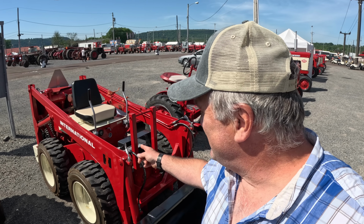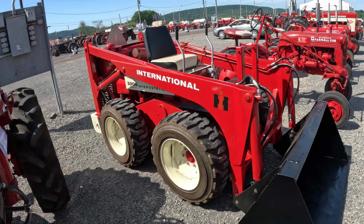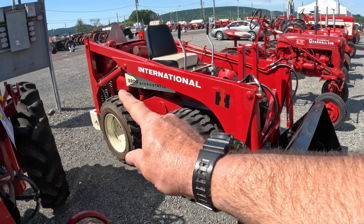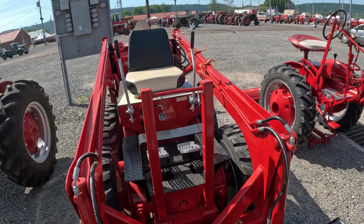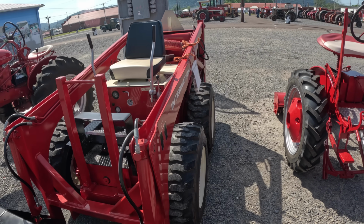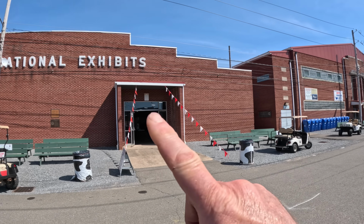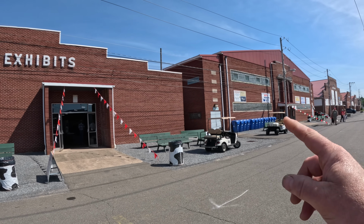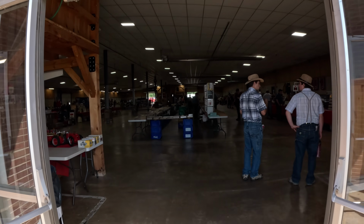But this is unique. I don't think I've ever seen one of these restored. It's an International skid steer. It says 3200 Series A hydrostatic. Nope, I've never seen one of these restored. It says it was made in 1973 on the tag. These buildings all along here, I believe, are filled with small stuff, so let's go in and take a look.